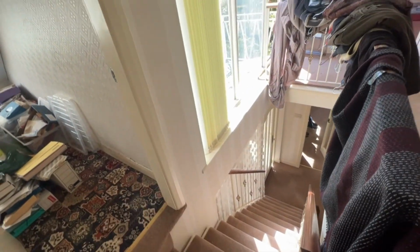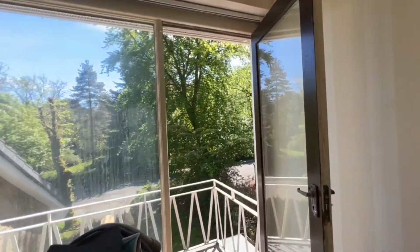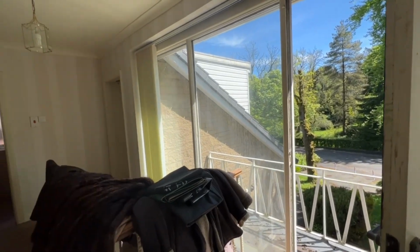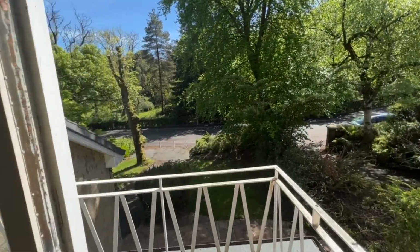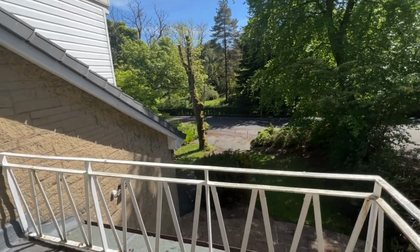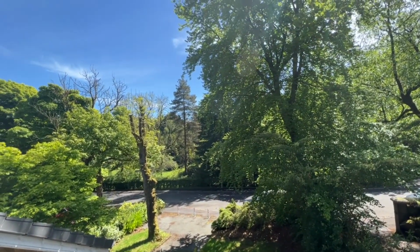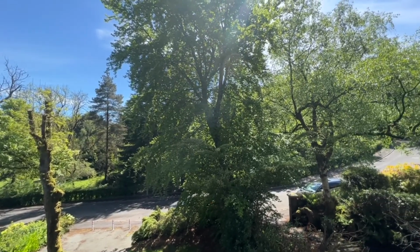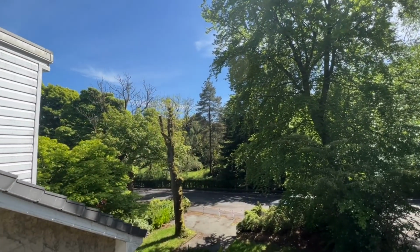So we've stepped up the stairs from the reception hallway and we're on the first floor landing, which again is flooded with natural light because we've got this large picture window to the front looking towards the park. The door opens out onto the balcony, and then this is the aspect for perhaps a morning coffee or an evening drink. And that, of course, is Whitehall Park.